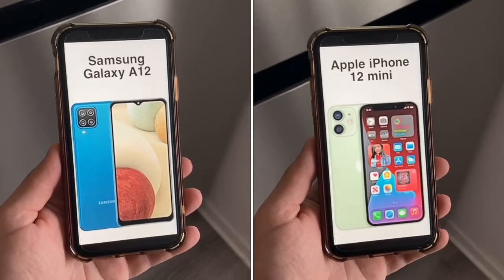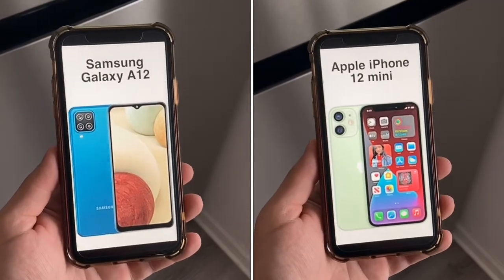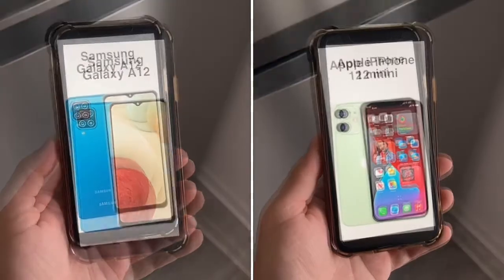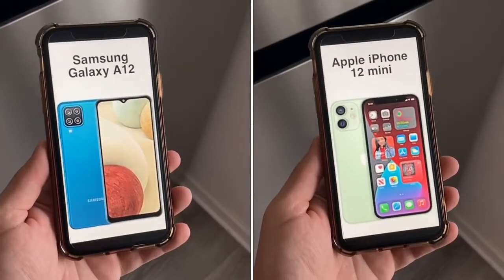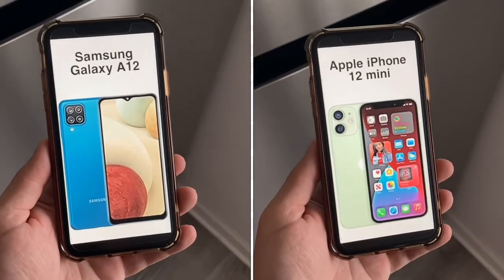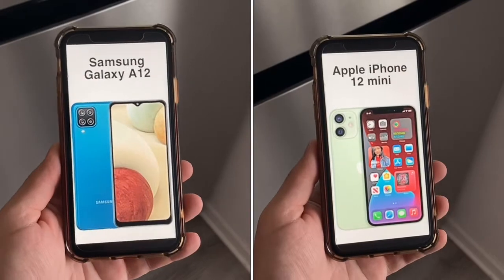And on the battery front, hands down, the A12 is going to last you way more, like 2 days of battery life. The iPhone 12 mini will get you through probably the whole day or most of the whole day, but not into the second day. But like I said, both of these offer fast charging, so if you do manage to run out of juice, these are both good at charging up pretty quickly, get you back on your feet.